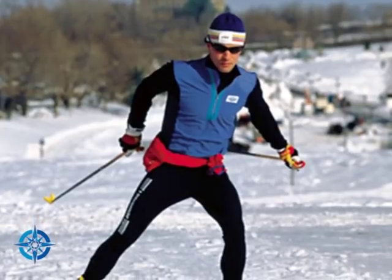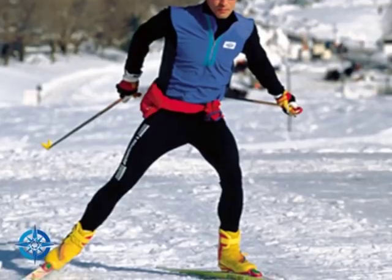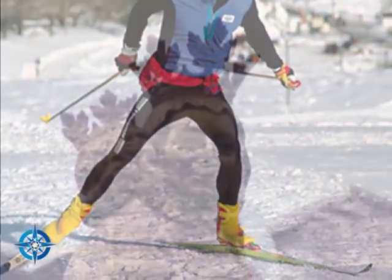Each season brings its own sporting options. There are hundreds of kilometers of maintained cross-country skiing trails in Quebec province.